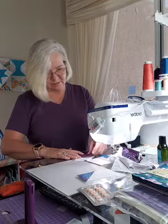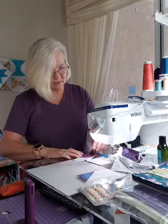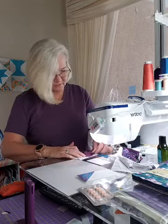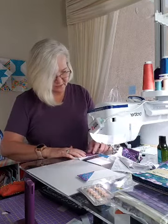So, Miss Roberta, have you gotten a chance to start on some of these quilt blocks? I know you and I were talking about that earlier, yesterday.